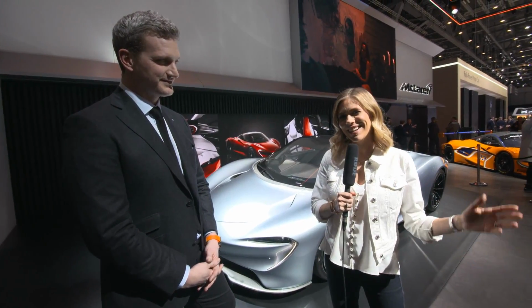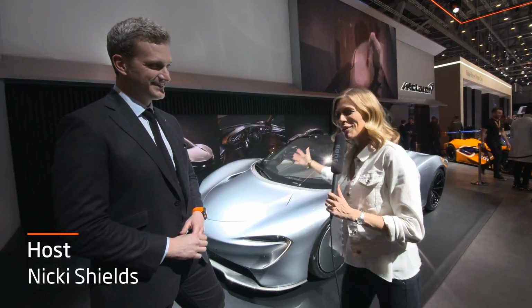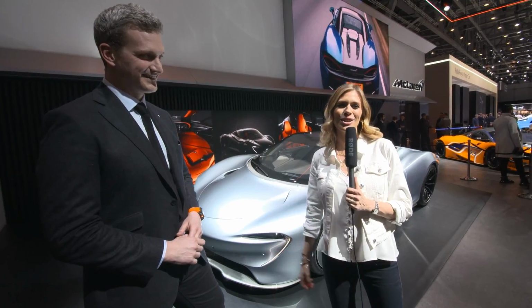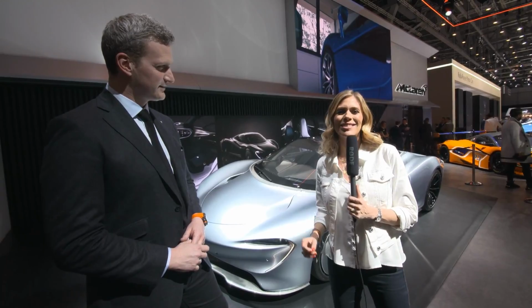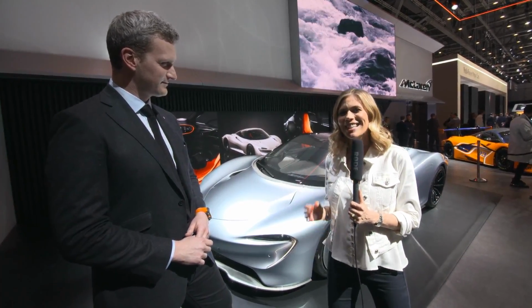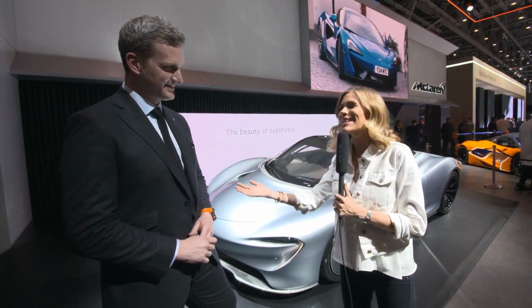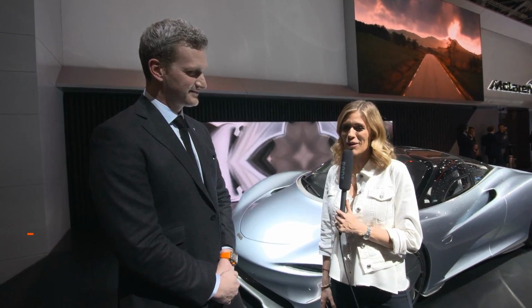Welcome to the 2019 Geneva International Motor Show. We are here on the McLaren stand, and I am very excited to say that we are standing next to the absolutely incredible, the unbelievable, the brand new Speedtail. Now this is a big impact car. We're talking speeds of no less than 250 miles per hour, acceleration of 0 to 186 in, wait for it, 12.8 seconds. Joining me here is the design director for McLaren, Rob Melville.